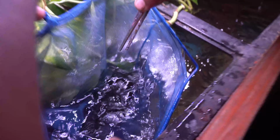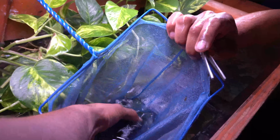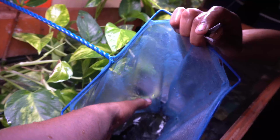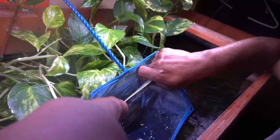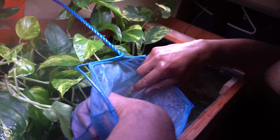Okay, so got the tweezers, and I'm just gonna. Come on. I really don't. Oh, I don't like handling my fish because I know it's stressful, but he gives me no choice. So I'm about to take him out of the tank and just do it.